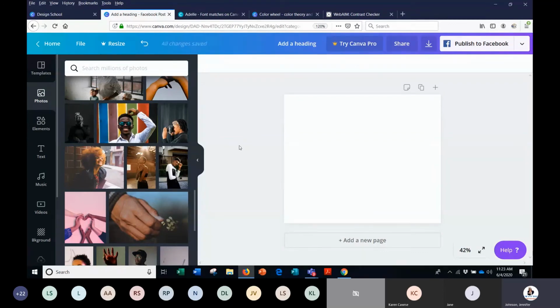And I'll show you, adding alt text is different for each social media platform. And one bad thing about Canva is that you can't add alt text right in Canva. You have to add it whenever you upload it. So that's kind of a bummer, but maybe we'll go to Facebook a little bit later and I can show you that.